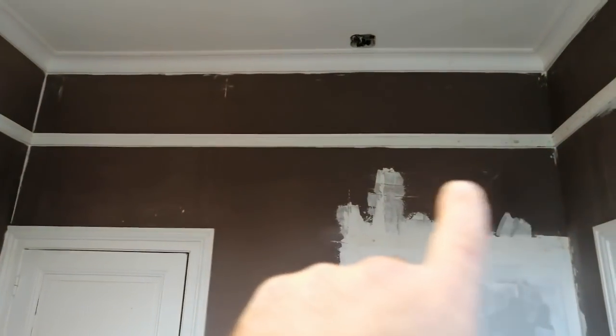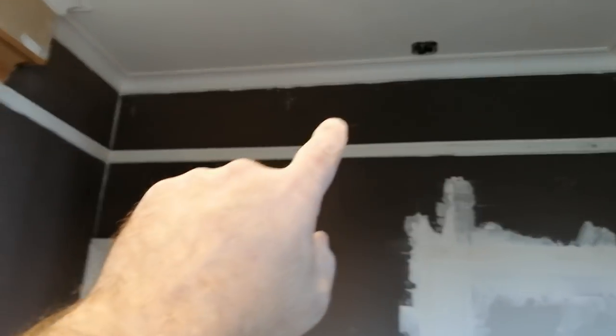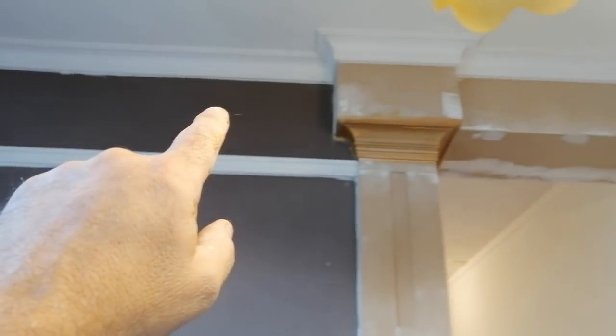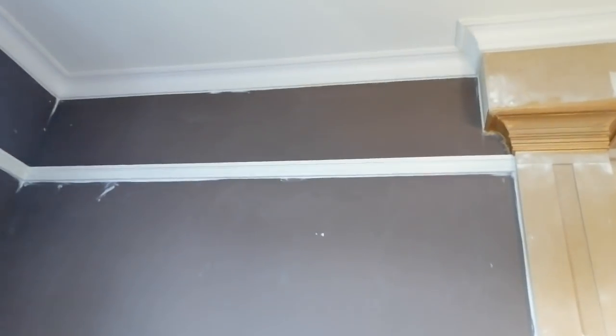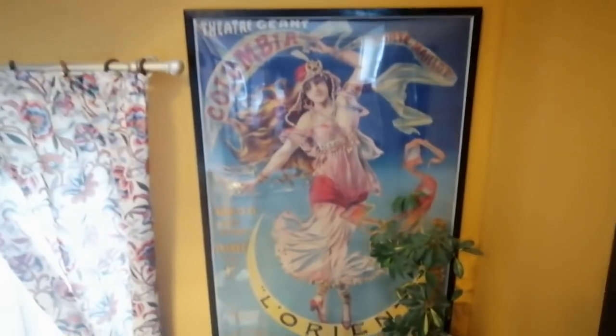Doing the really boring job of re-caulking all of the gaps, which is horrible because there's so much to do up around here and then in the window frame. But Miss Anna is downstairs. Let's just take you downstairs. She's doing the ceiling tiles.